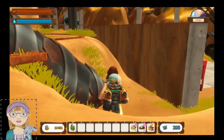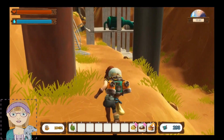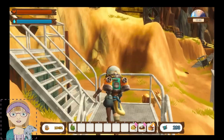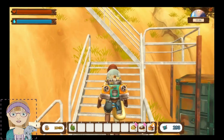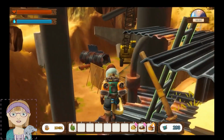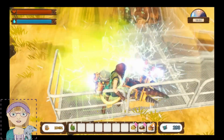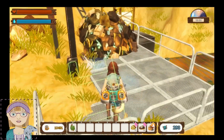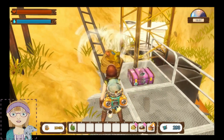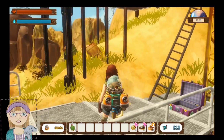All right, and so that's a bust. And here's the spot we were looking at from the other place. And I feel like an idiot. It was so easy to get up here.